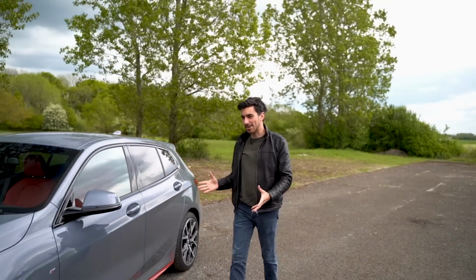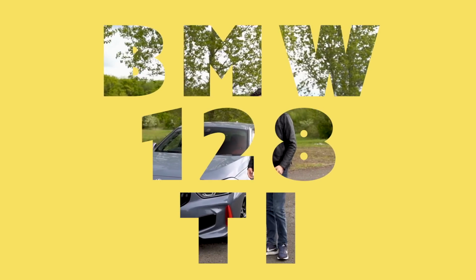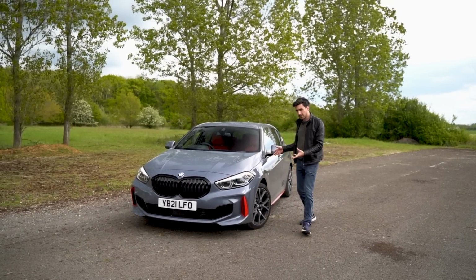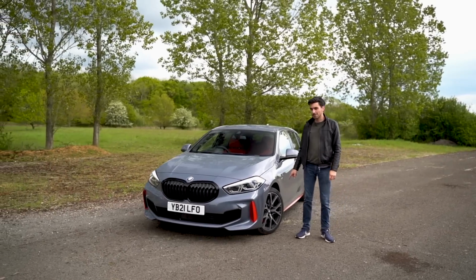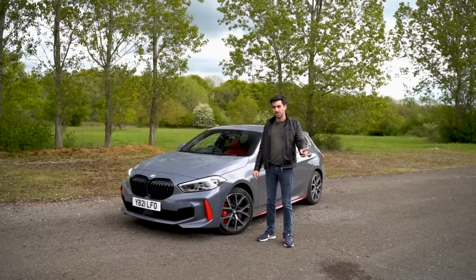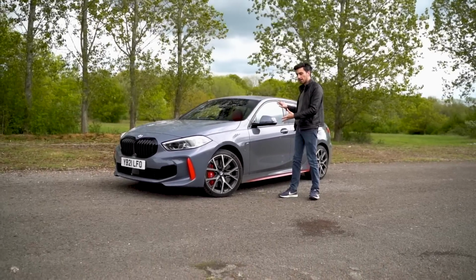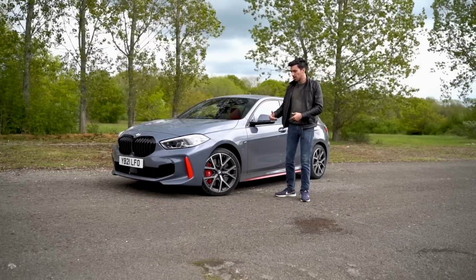Today, I'm really excited to be driving this thing. It's the BMW 128 Ti, and it's unlike any other BMW performance car because most of them are either rear-wheel drive or some of the newer ones are all-wheel drive, but this one is powered exclusively through the front wheels, and that's because it's targeting the Volkswagen Golf GTI, and the GTI should be worried because not only does it cost about the same and has a slightly more premium interior, it's also more powerful.